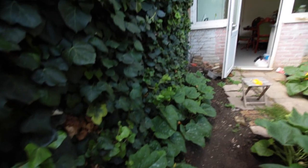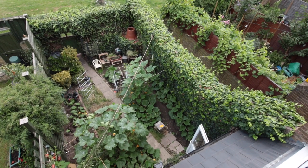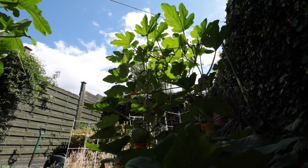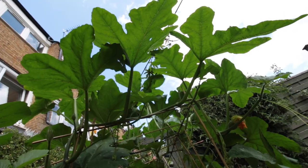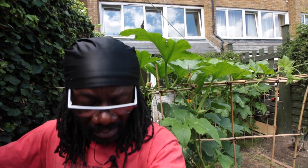So we just have to wait to see. So yeah, there you have it. 2017 Garden of Daddy Aisha. The pumpkins are looking good so far. We'll just have to wait and see what happens, I guess.